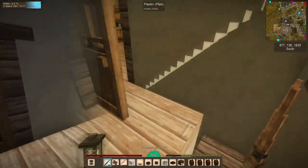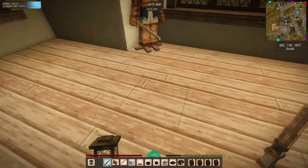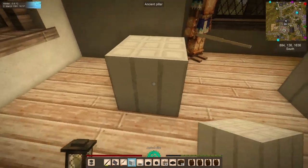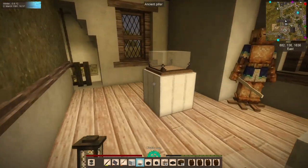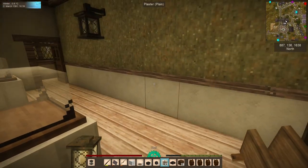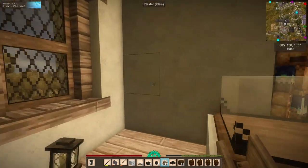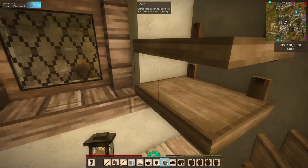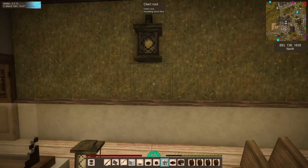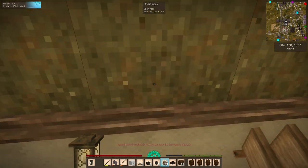Okay, so for the room of day, I was thinking we can have some ancient pillars to hold some display cases like this. And then on the walls, we could have maybe some shelves. Or, you know what? Yeah, we'll do some shelves. Maybe one here in the corner, and maybe one under the lantern. I can't put one there. Of course I can't. Because of the chair rail.